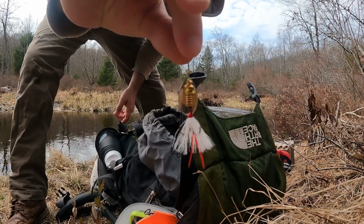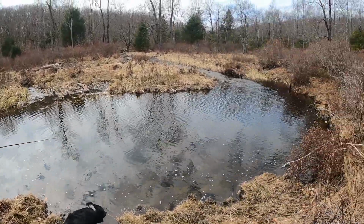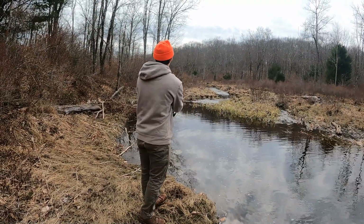Going to try one of these MEP spinners. She's gonna scare all the fishies away. You would think they would be by these streams, right? Unfortunately, no bites in that area.